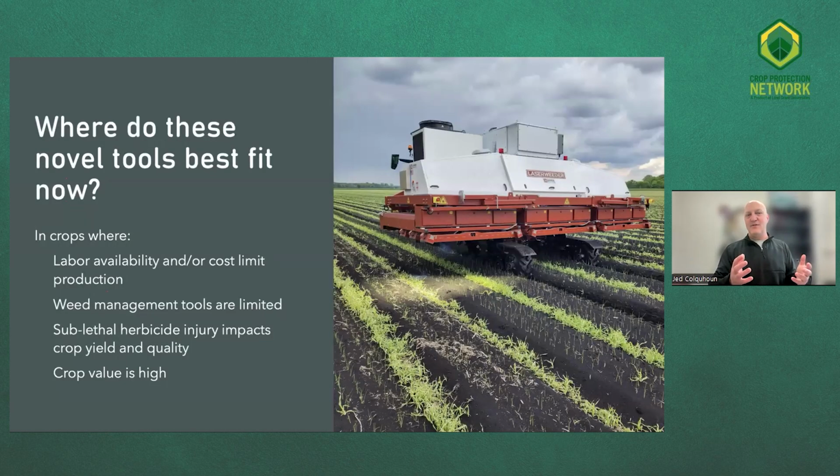So where do they best fit now, though? Where labor availability and or the cost of labor are limiting production is probably where we see this early adoption phase. In crops where weed management tools are very limited, certainly we can overcome the loss in yield and quality from weed competition or the loss of harvestability of crops with some of these novel tools.